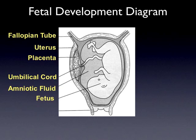Then we have the fetus itself. Which way are babies usually born? Head first is the typical way, the easiest way for the mother. The fetus will move around as it's growing, but eventually as the woman gets closer to the time she's going to deliver, generally the fetus will turn so its head is down, and that's the way it fits through the cervix and the pelvis. The easiest is head first.